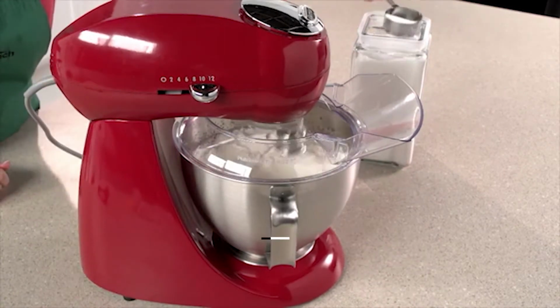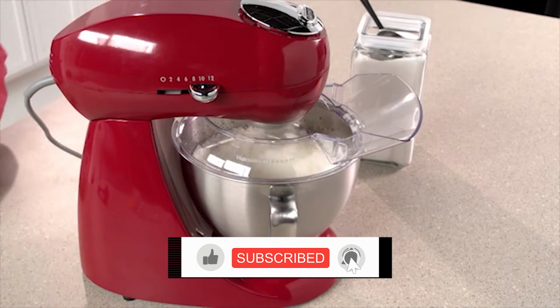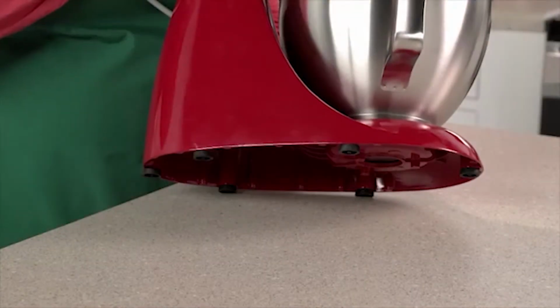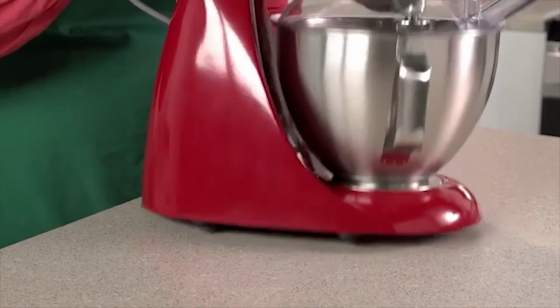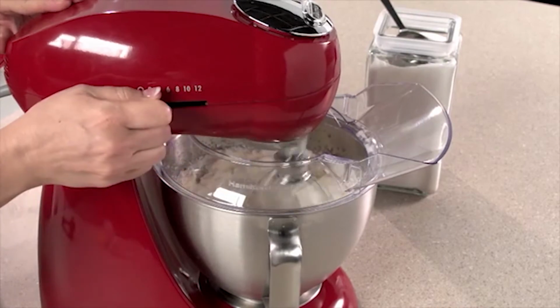Adding ingredients while preparing a recipe is easy. The head tilts up out of the way for bowl access, or you can use the pouring shield to add ingredients. Non-slip feet keep the mixer still while in use, and the shield guards against messy drips, drops, and spills.